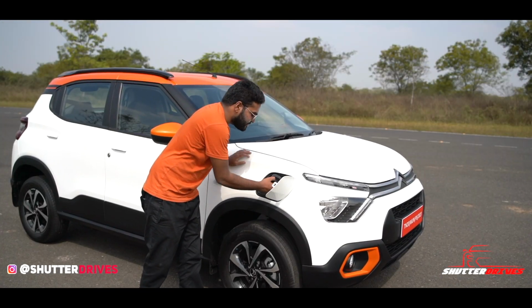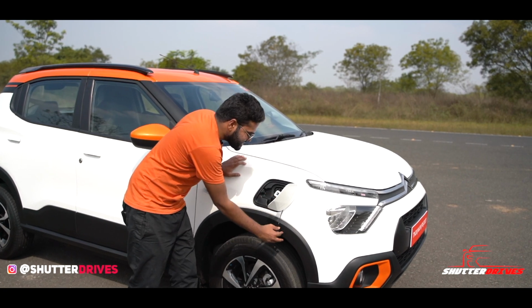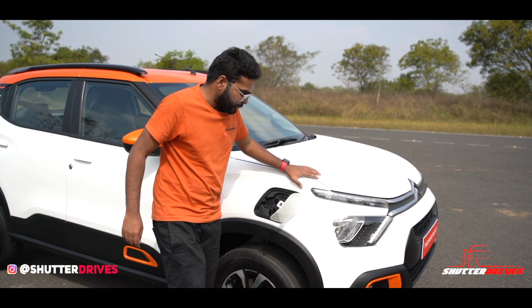So this is the charging port of the car. The quality of this looks quite good. However, the quality of the switch could have been slightly better inside. Wo thoda sa hil raha tha. I think that is going to be taken care of in the production cars.